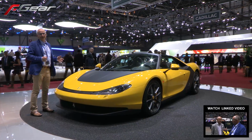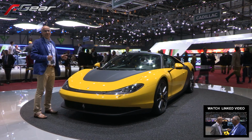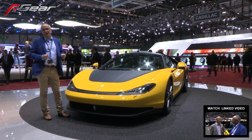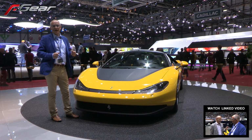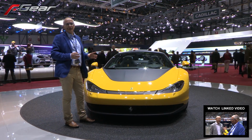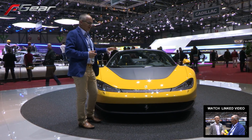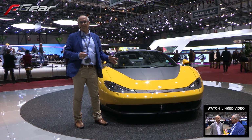The name Pininfarina must be associated with some of the most striking designs that have ever reached the roads. In fact, they've been designing for Ferrari since the 1950s. The late, great Sergio Pininfarina passed on about 3 years ago, and the company created a tribute to mark his name. We saw that originally in concept form, and I'm very pleased to announce that they've created the Sergio. Based on a 458, it's finally made it into production.